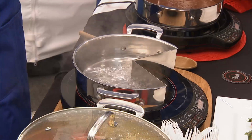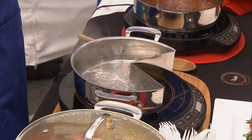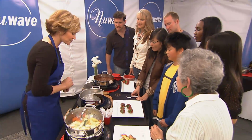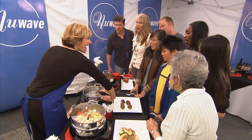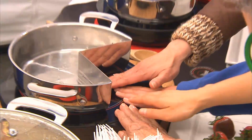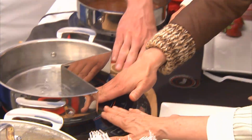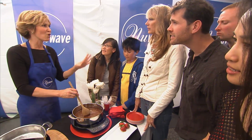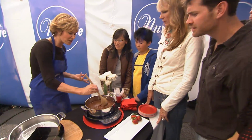The great thing about induction cooking is it only heats the part of the pot that is magnetic, so everything else stays cool. So watch this. Wow. Okay, everybody put your hands on it. Hot? No, it just heats the magnetic part of the pot. This is at 110. You can leave it at 110 and it won't get gloppy, it won't get stale, it won't harden. And you don't have to be a big chef to cook.